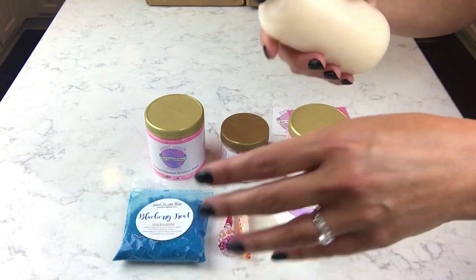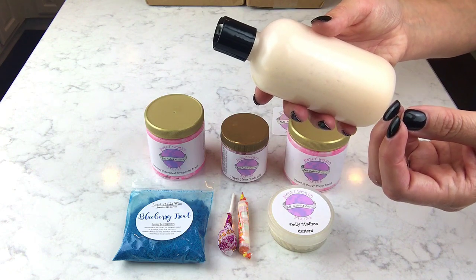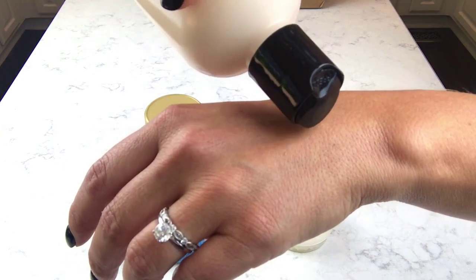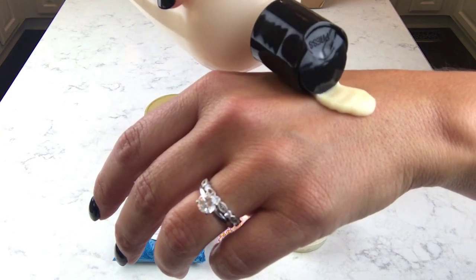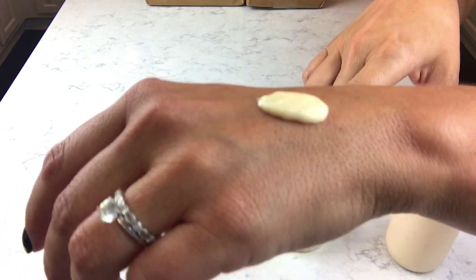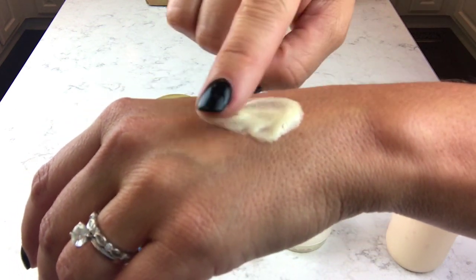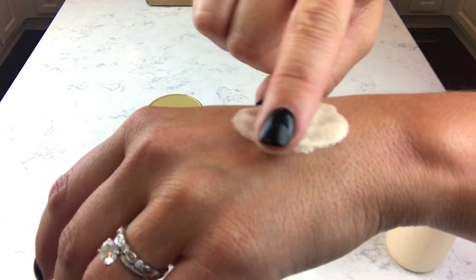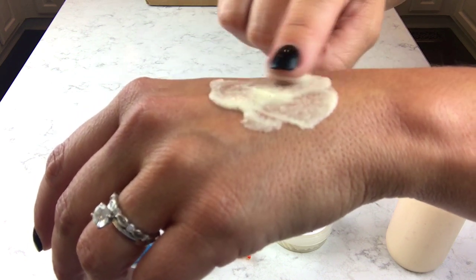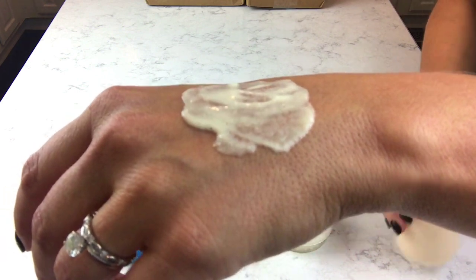And I'm gonna squeeze this out for you. This is really cool. I thought it would be just really thick. Obviously it's not like shower gel, but look at it. Let's see if you guys can see. It's like foam. It's like foam and cream. It's really cool. You use it like a shower gel. It foams up in the shower and you rinse it off, but it's a cream, and it's also kind of foamy already. Does that make sense? I just think this is so cool.